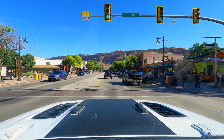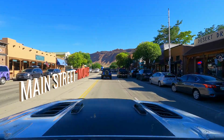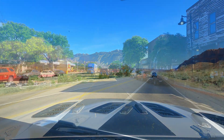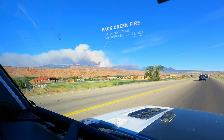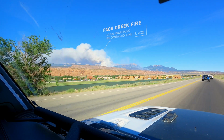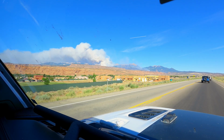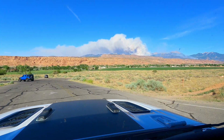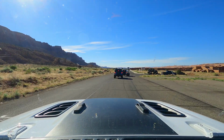Wow. We finally made it to Moab. This first drive down Main Street was so surreal to actually be here. As we're heading to our condo, off in the distance you can see the Pack Creek wildfire in the La Sal Mountains, which started on June 9th from an abandoned campfire. We finally made it to our home for the week.